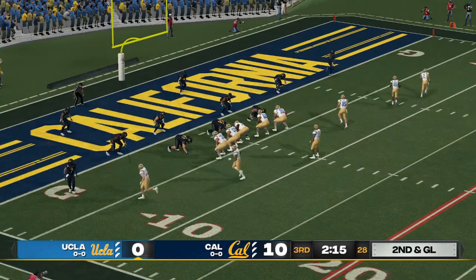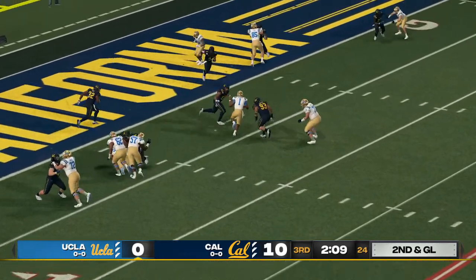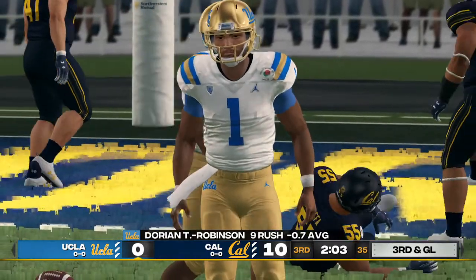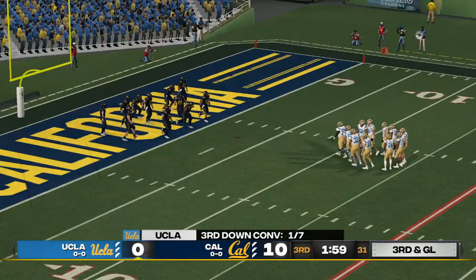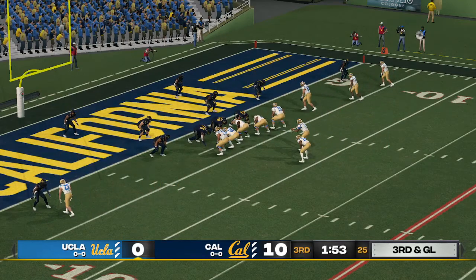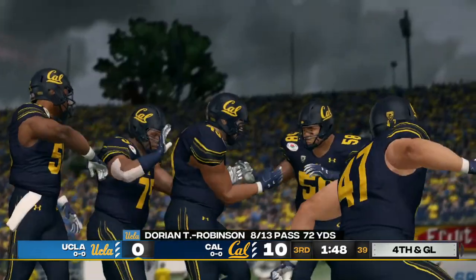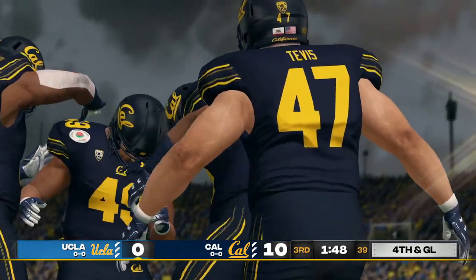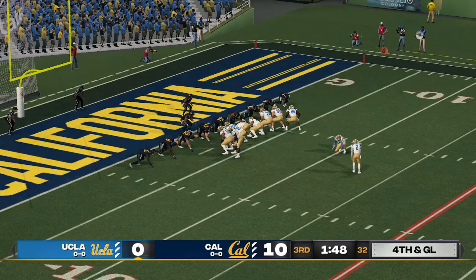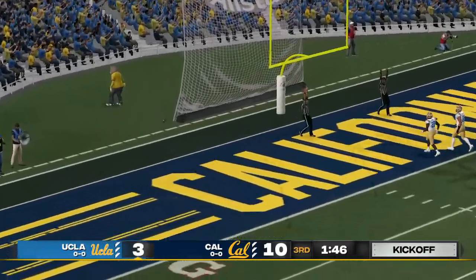Second down. And he's tackled at the 3-yard line. This is the 10th play of this drive. They'll spread the field with five wide. Pass incomplete, trying to get it to his receiver. It's fourth down. They're going to go for the easy three here. Kicks away, and it's through the uprights.